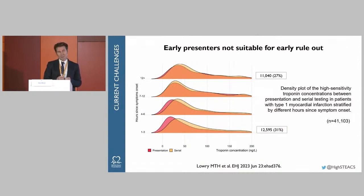And then the other challenge we've had, which we talked on a little bit earlier, is early presenters. And unfortunately, when you look at this, around a third of all patients arrive in the emergency department before their troponin concentration necessarily reflects their final position and diagnosis. And we've struggled a little bit with how we apply this information into our pathways.